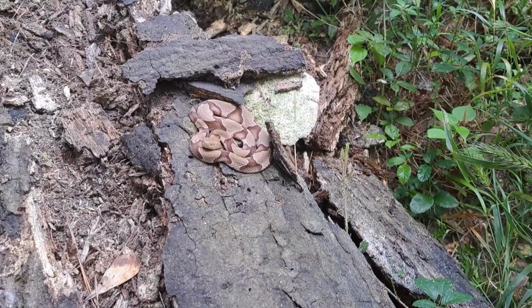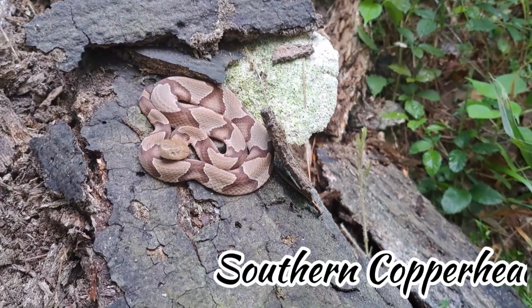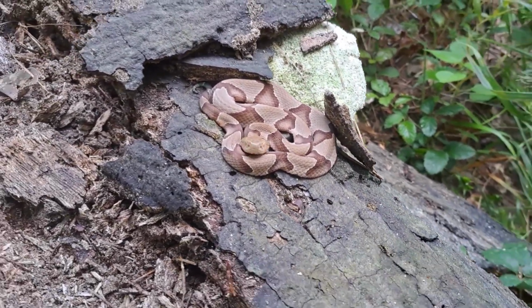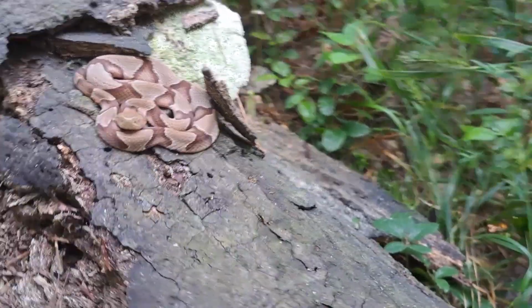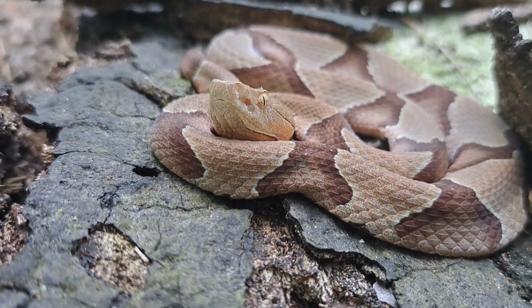All right, so you really got to keep your eyes open, because sometimes things are in the place you least expect to find them. Now we know snakes are masters of camouflage, but if you've got your eyes open, you'll see them, and this is a beautiful Agkistrodon contortrix. Beautiful, beautiful Agkistrodon contortrix. This beautiful fellow here, hemotoxic venom.